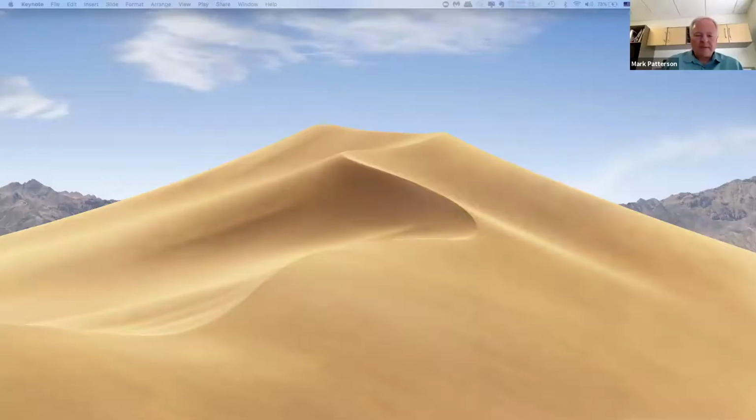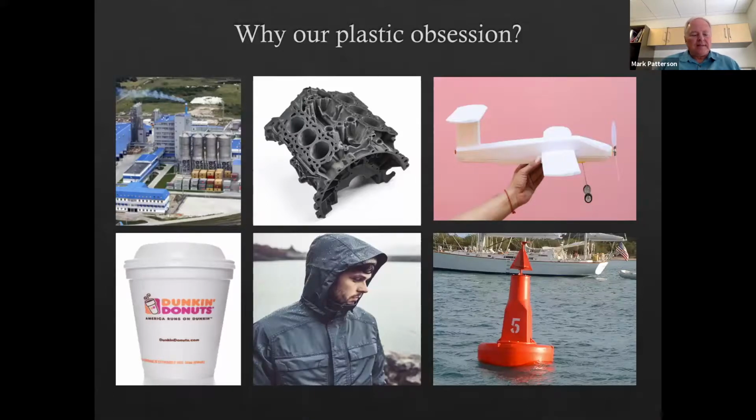So the pollution issue is one that's been in the public's consciousness for a few years, but it seems like the news stories are now just increasing every day. You hear more and more about our plastic obsession. So we live in a plastic world. It's an amazing factoid that half the plastics that have ever been produced have been produced in the last 9 years. That's how much our plastic use is increasing.